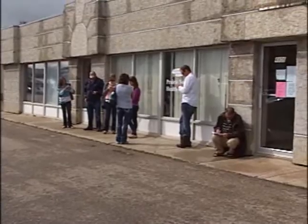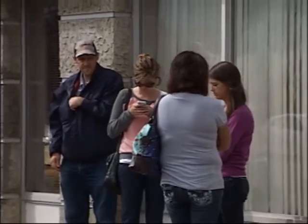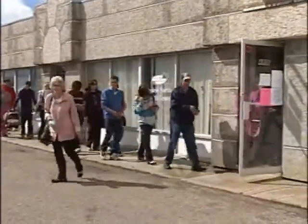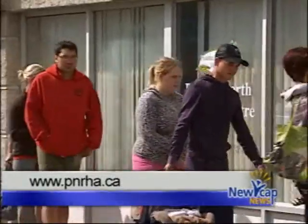Since opening, the clinic has been running smoothly and the lineups have stayed steady. Some patients are getting there before the 4 o'clock opening. There are other physicians that operate clinics out of this site, so we only allow people to line up or to come in for the After Hours Clinic at the earliest at 3:45, 4 o'clock. So we'd really encourage people not to come much earlier because they'll be asked to wait, and we don't have waiting room space for them to wait inside. With the heat, Acton says waiting outside isn't a good idea for those already not feeling well. The clinic is open Monday to Thursday. For more information, you can visit the Prairie North Health Region's website.